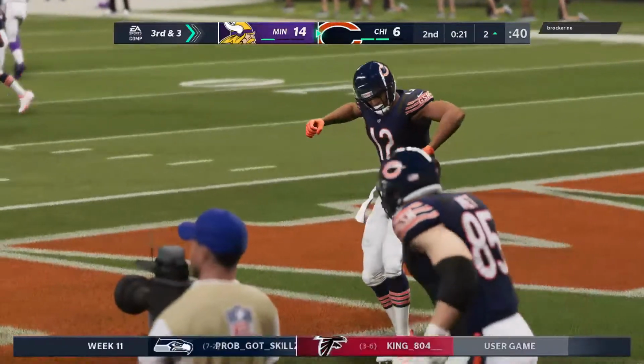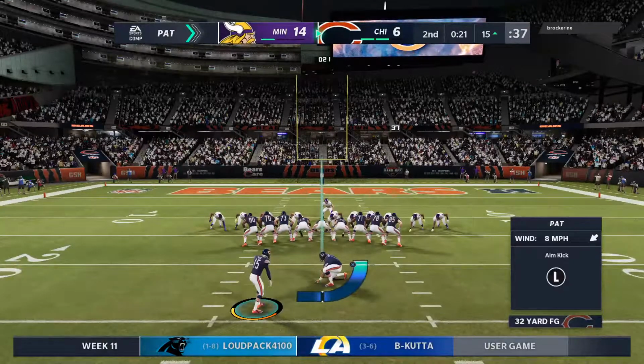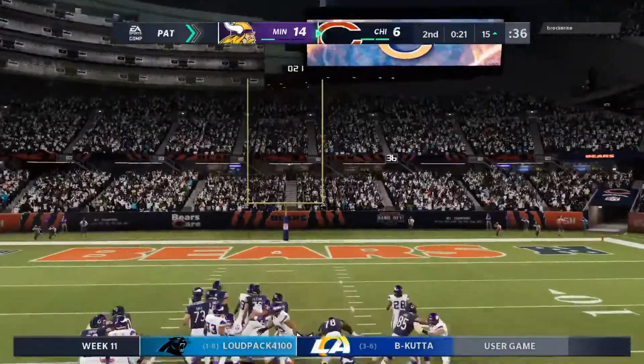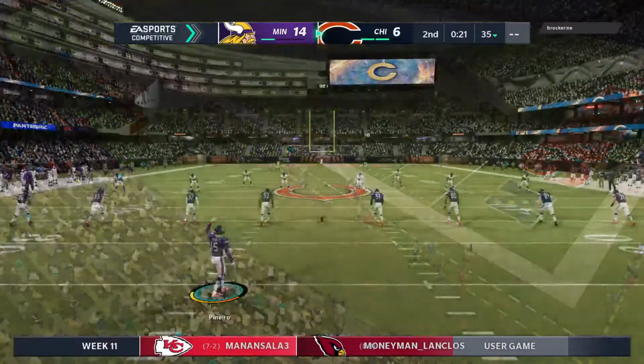Touchdown, Chicago. Allen Robinson with touchdown number 7 on the year. And the Bears have cut it to within a score. The way this one was going, you just got the sense they needed something before half. They've at least got something on the board now. Still trailing, but a good sign.